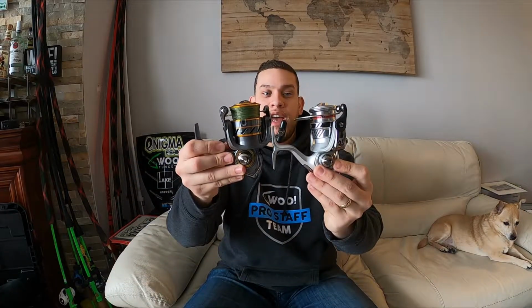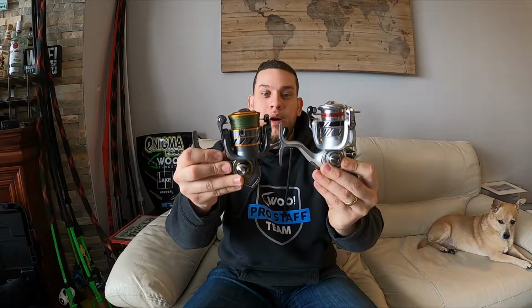Now the LTs are light and tough, so they're a little smaller in size compared to last year's model, and well, I bought these 4 years ago. But they assured me that the drag is actually smoother on these, and when you're reeling it in, it feels as smooth. So I can't wait to try these two on the water.